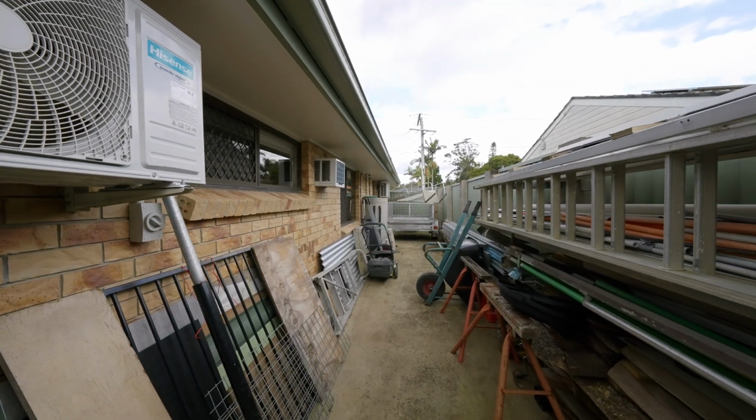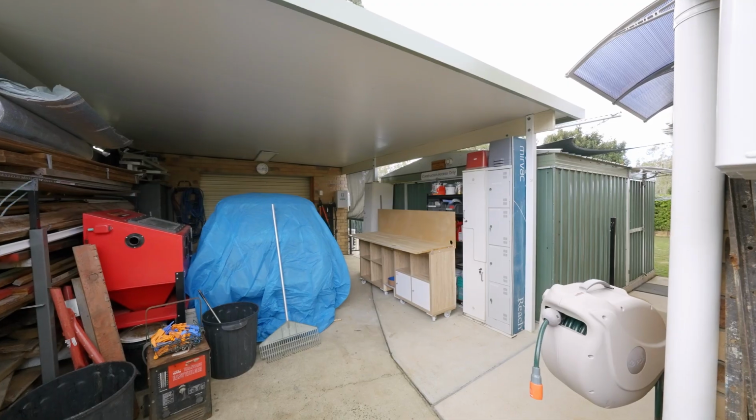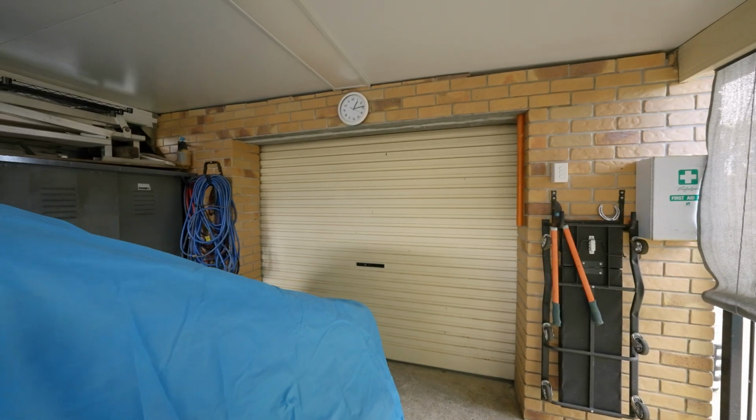Don't forget our bonus features of the side access down on the left hand side. We've got a handyman shed here and we've got a storage facility here that's perfect for a workshop.